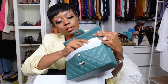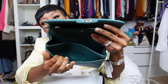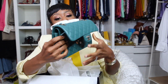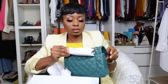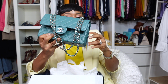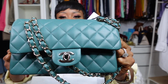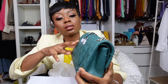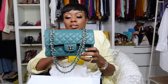And inside, so here you go. This is what the inside looks like. And this is the flap. And this is the bag. There's a pocket right here. So let's try to open the... Ah, the color is just everything. I love the size. How amazing is she? This is it. Let's put this inside. I love the color. The color definitely caught my attention.